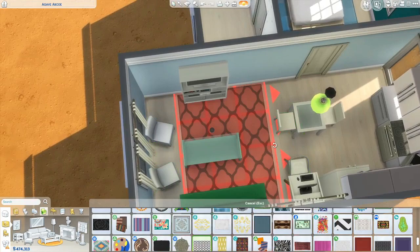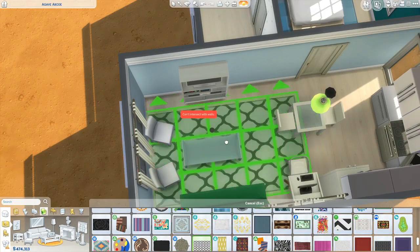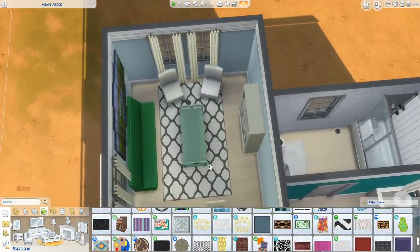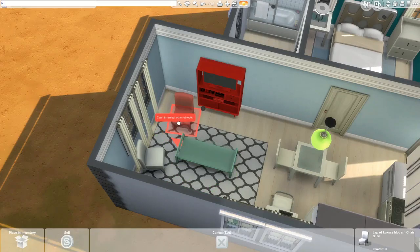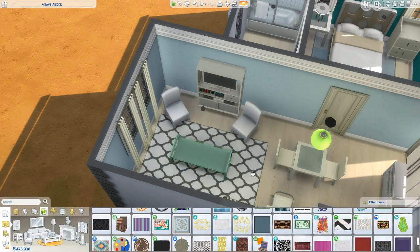Where's this one? Is it, can't fit? Oh, okay. Well, that's okay. Let's make it a little bit smaller. Okay, we got 50 seconds left. And you know what? I'm going to turn on some move objects here. Make this fit a little bit nicer in the space.